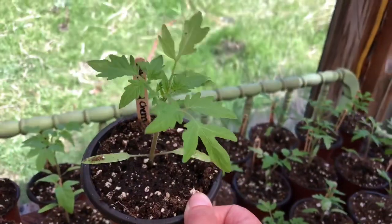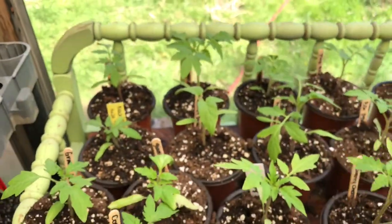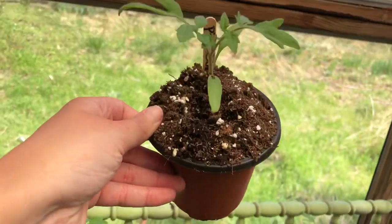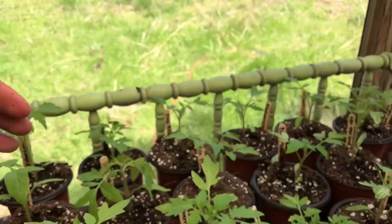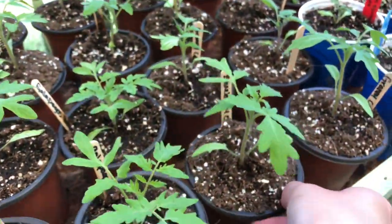Here's another blueberry cherry. So here's a Pink Boar. This is one that I planted a couple times, started a couple times, but now that it's going, that's a Wild Boar Farms variety. So I've got more blueberry cherries.